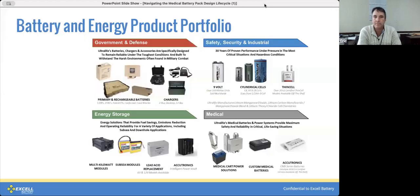If we go to the next slide, this gives you a little bit of our product portfolio. You can see that we do both small and large systems across our organization. We do battery packs, some of the standard battery packs that we sell for a variety of applications, whether military or other types. On the medical side, we do some powered card solutions. We do some custom batteries. This is where we really act as a consultant. We want to get involved early on in the process so that we can work with you on your design and ideas, all the way through production and marketing and even end of life, and help plan the whole process for you.